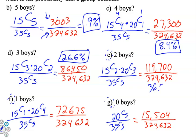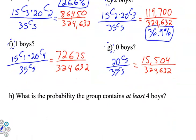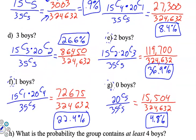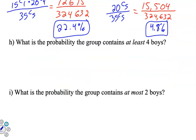This one, we're going to get 36.9%. Down here, we're going to get 22.4%. And the last one, we're going to get 4.8%. Now, it was kind of a pain to get all these answers on here, but we wanted them on here because of what's coming up down below. So now that we have all these answers, this piece down here should be easy.